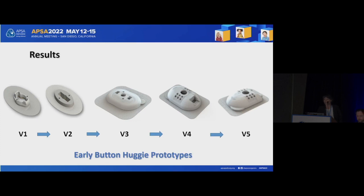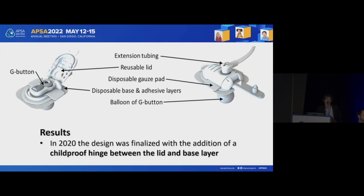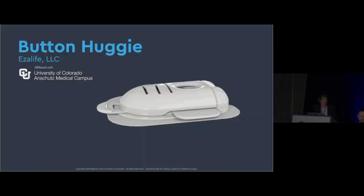4th and 5th generation prototypes included the addition of edge grippers to facilitate attachment and detachment of the extension feeding tubing. Finally, in 2020, the design was finalized with the addition of a child-proof hinge between the lid and the base layer. I'd like to show a quick video that highlights our final device design.